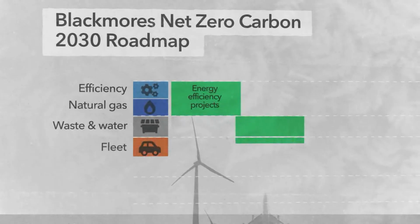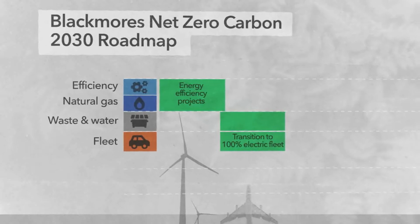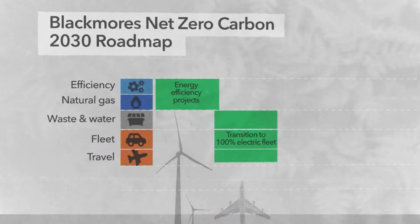We've already started transitioning our fleet to hybrid vehicles. We will move to electric cars in the coming years. We'll travel smarter and more efficiently too.